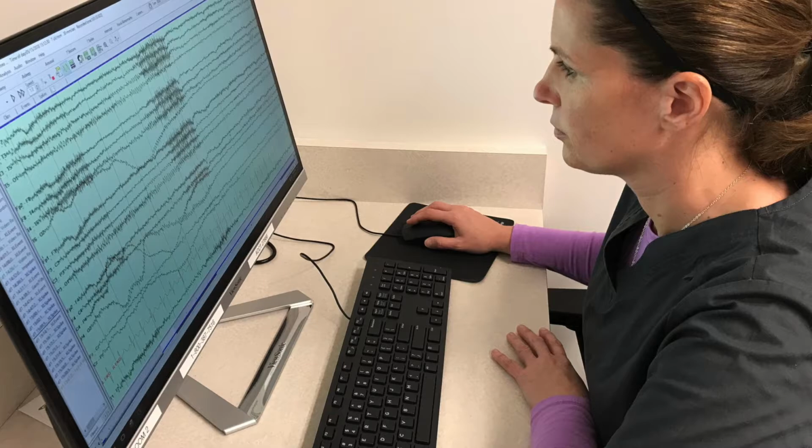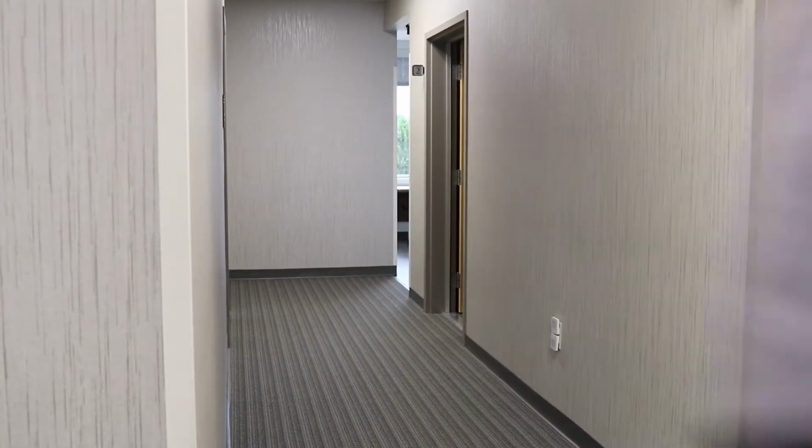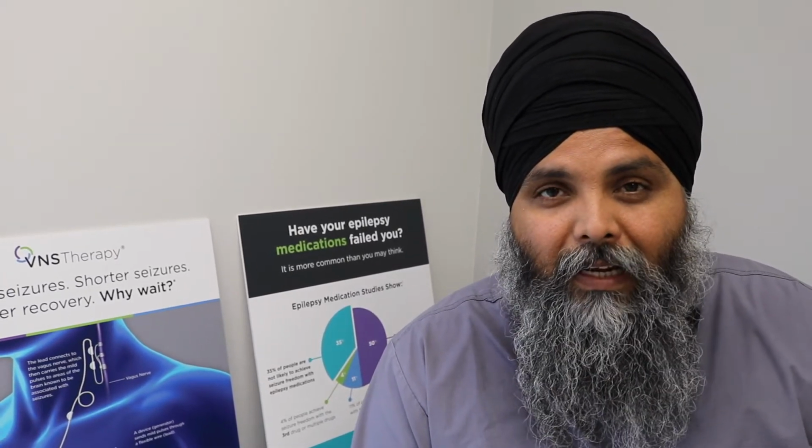So we can correlate the event with the EEG recording and see what was going on in the brain when the patient was having their clinical event. That knowledge plays an integral role in deciding which therapy may be best for the patient.